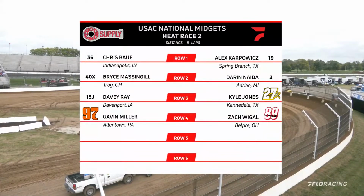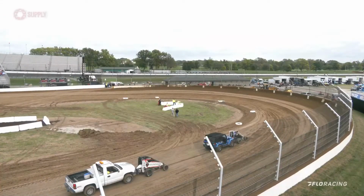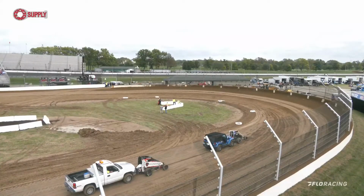That'll be your scheduled lineup again for Rod Supply Heat Race number 2 of 3 here in preliminary competition during the Driven to Save Lives BC39, presented by Avante Windows and Doors.